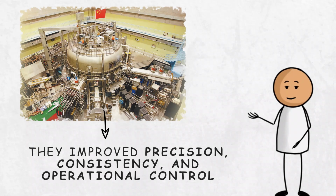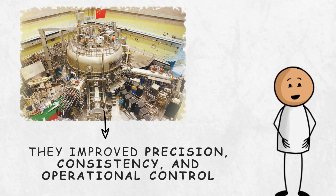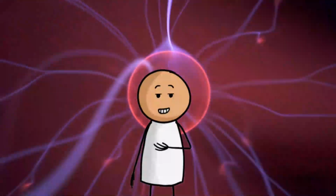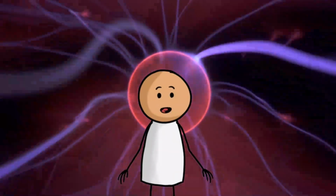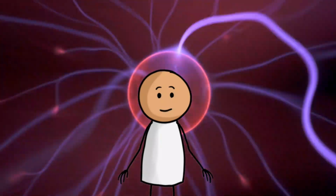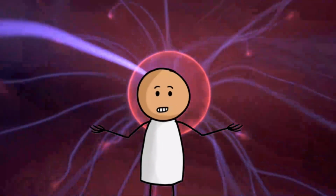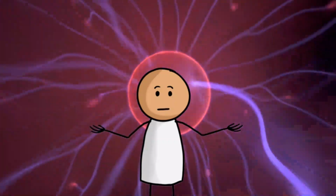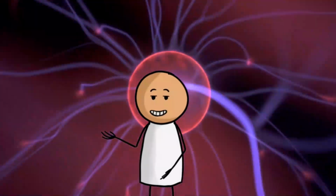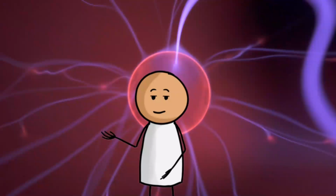That's key. You don't want to just heat plasma. You want to heat it evenly in the right spots and sustain that heat without sending the system into chaos. The heating system now includes advanced neutral beam injection and radio frequency heating methods. In simple terms, it bombards the plasma with high-energy particles and electromagnetic waves to stir it up and keep it energetic. It's like giving the plasma a constant energy drink through a fire hose.